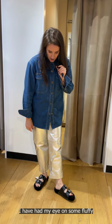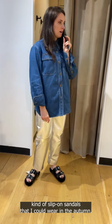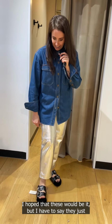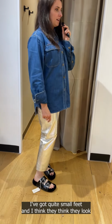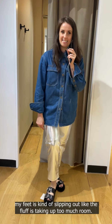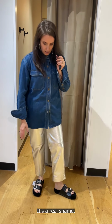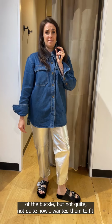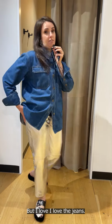I have had my eye on some fluffy kind of slip-on sandals that I could wear in the autumn. I hoped that these would be it, but I have to say the fit just doesn't feel right. I've got quite small feet and I think they look quite bulky, and my foot is kind of slipping out, like the fluff is taking up too much room, which is a real shame because I think the vibe is great and I love the uniqueness of the buckle, but not quite how I wanted them to fit. But I love the jeans.